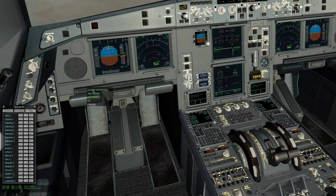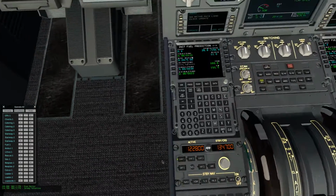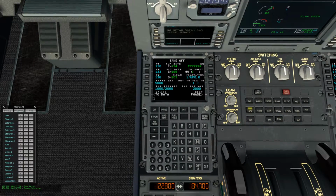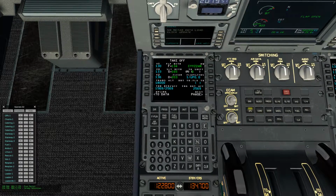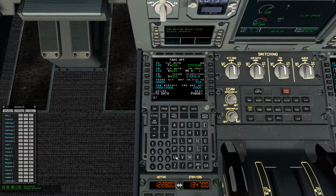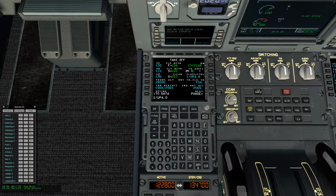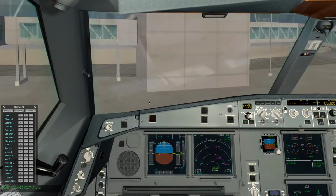Let's get her to close the doors. Close the doors, please. So our perf V1 today 130, VR 133, V2 136. Before start checklist completed. Transition altitude 18,000 feet. Throttle in, throttle out. Today it's going to be flex 54. And 1 slash up 4.0. Uplink to data, perfect.